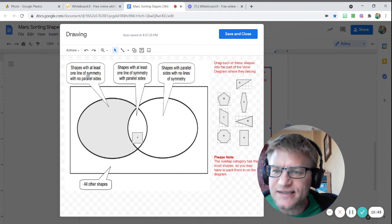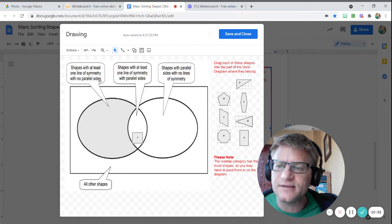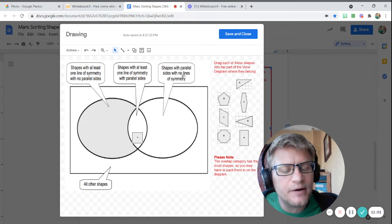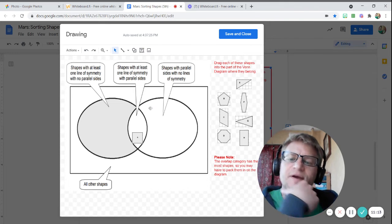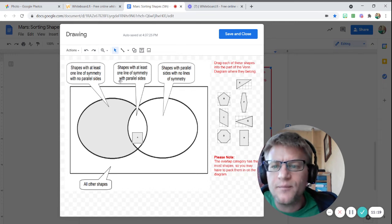Over here, shapes with at least one line of symmetry and no parallel lines, right? So at least one line of symmetry, but no parallel lines. Okay. Or I'm sorry, not parallel, parallel sides, right? The next one, the other side of it, shapes with parallel sides, but no lines of symmetry. Remember we asked you to find a couple that don't have lines of symmetry? That might go in this category, right? But does it have parallel sides? Look close for that, right? And in the middle, it says shapes with at least one line of symmetry, with parallel sides. So this one says no parallel sides. This then would have parallel sides and one line of symmetry.